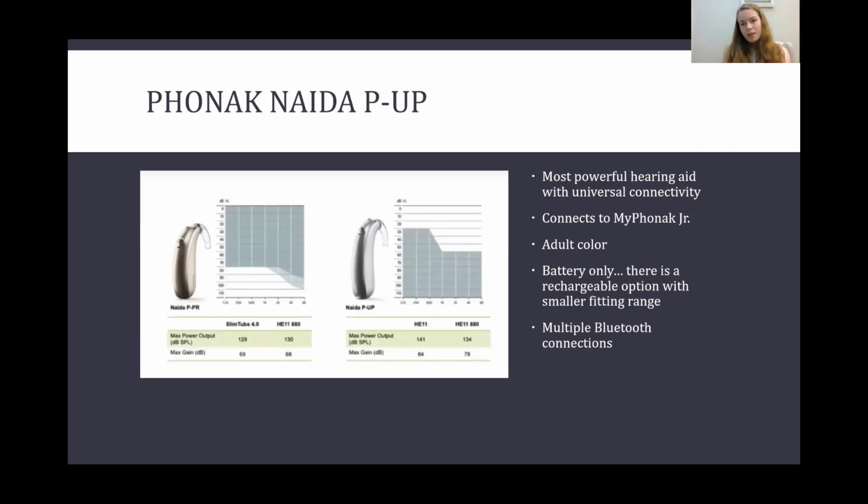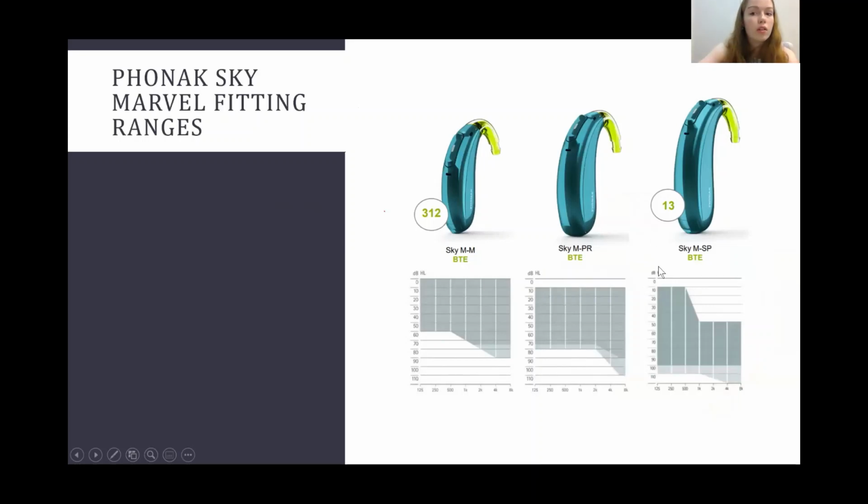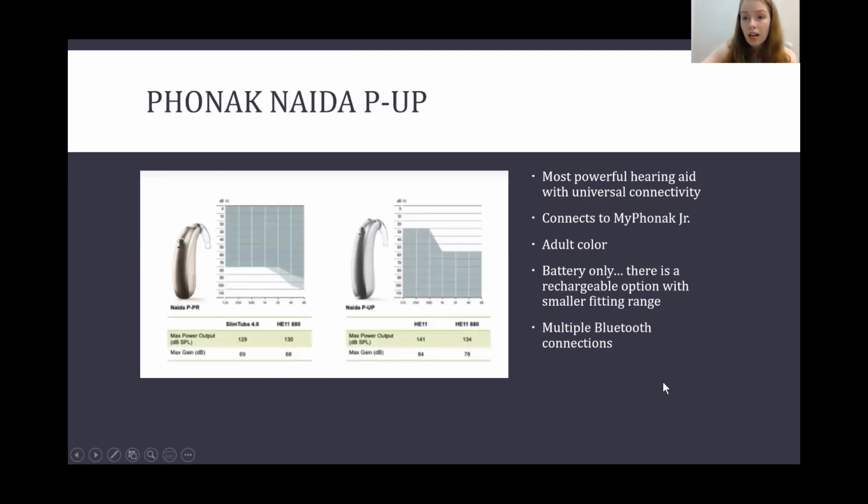Now, I know this is a pediatric presentation, but I just wanted to mention that there is one adult product that may be suitable for certain children with a very profound hearing loss. And that product is the Phonak Power, or Phonak Paradise Dash Ultra Power. And what's unique about this new product is that it is able to fit up to 120 dB even at the low frequencies. And I just want to go back to our previous slide and show that the loudest pediatric hearing aid currently only goes up to 110 dB at those low frequencies, not to 120. So if you have a child who needs maximum amplification, you can give them this device.